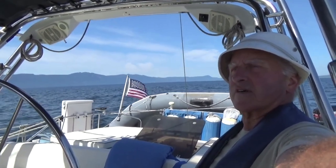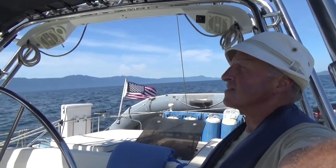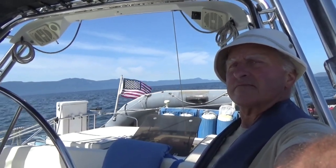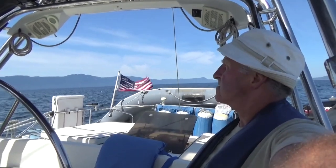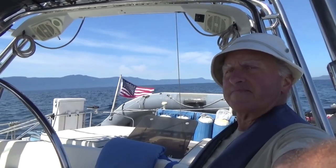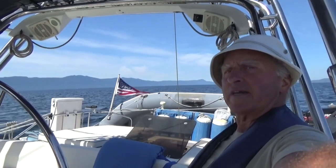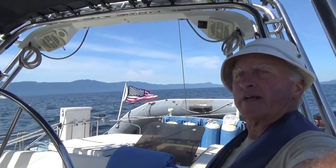Just a different angle shot of under sail, 5.5 knots, 11 to 13 mile an hour winds. It's gorgeous out here. Not many boats either. Just heading for Secret Cove. I'm about an hour away, or 5 miles, so should be there in about an hour.